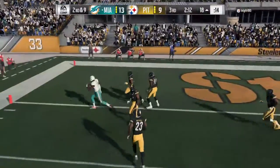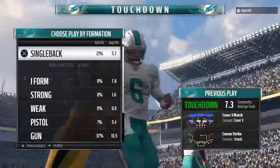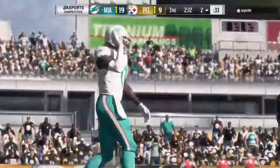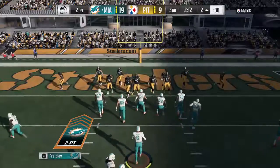And he will take it in for a Dolphins touchdown. Devontae Parker, an 18-yard touchdown grab. And the Dolphins use the short field to their advantage as they cash in for 6.